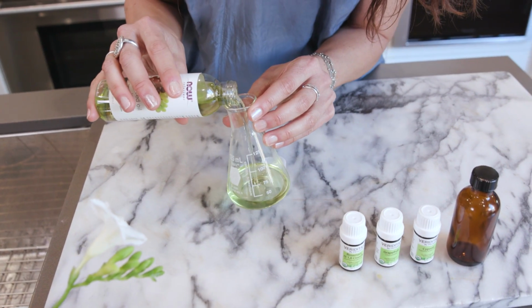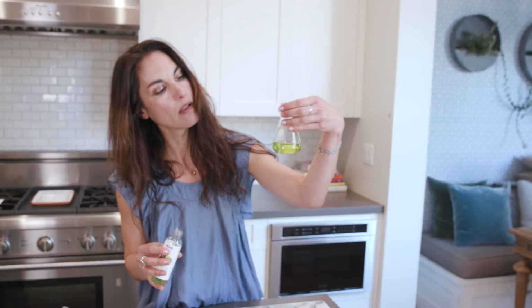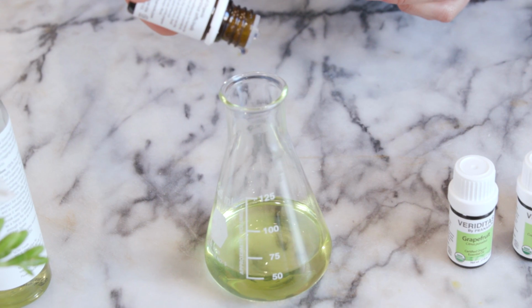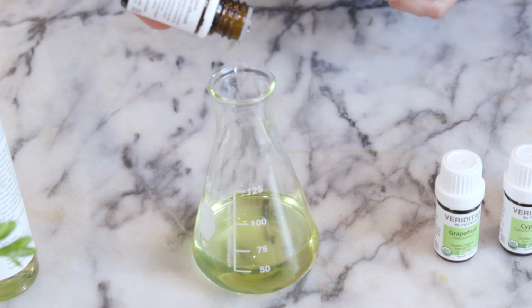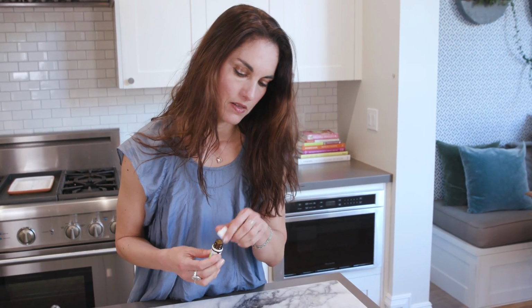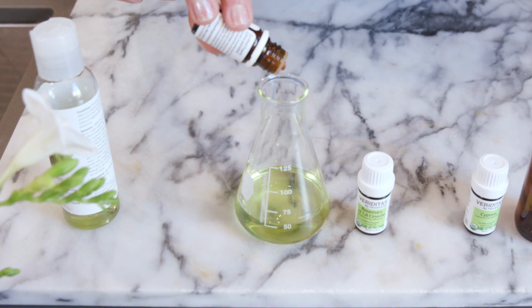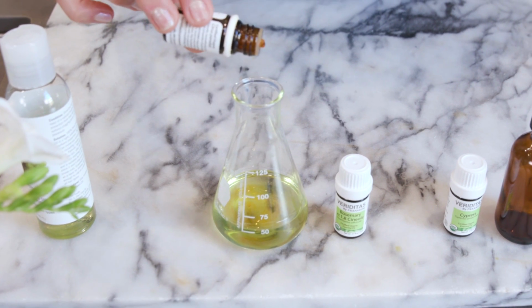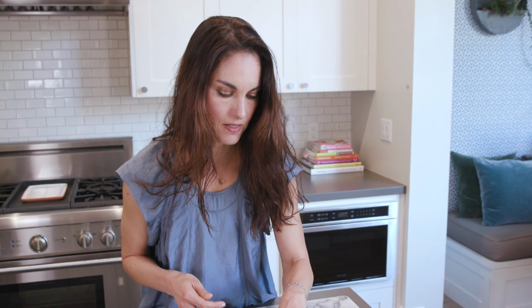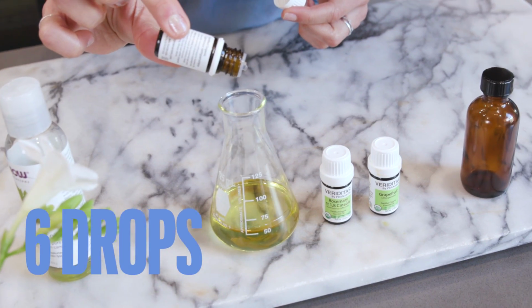Look at this. There we are. And we're going to use 6 drops of rosemary in there. Grapefruit, we do 5. Look at this. I'm obsessed. 5. And then, last one, our cypress, 6 of this one.